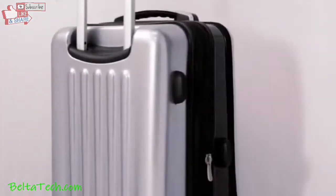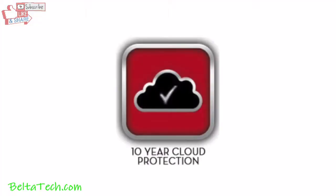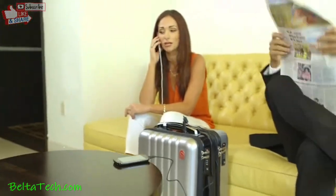At Planet Traveller, we are so confident that Suitcase 1 will become the leader in smart case technology, we are offering a 10-year, 24-hour repair warranty anywhere in the world. So your travels will always be easy, confident, and worry-free.